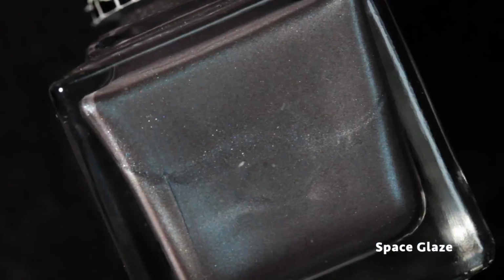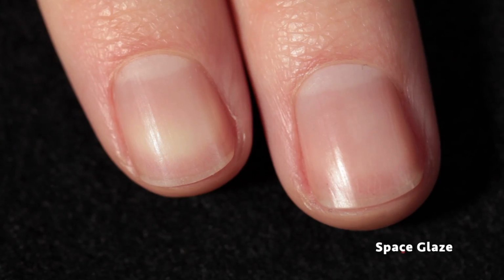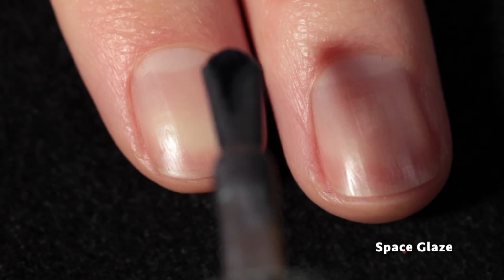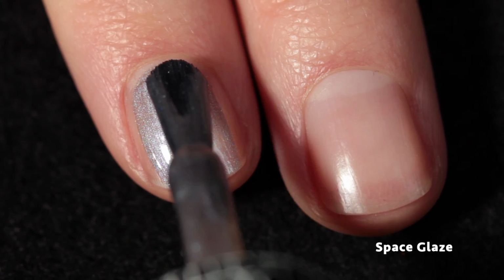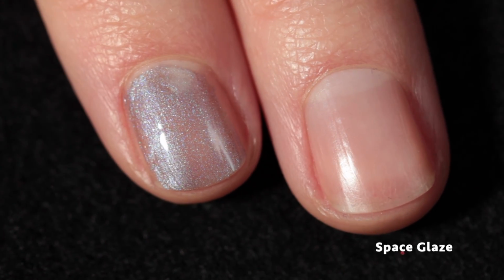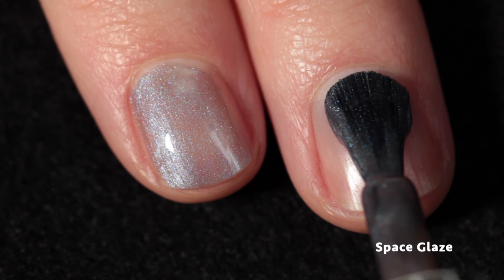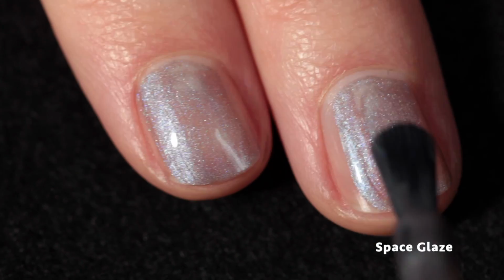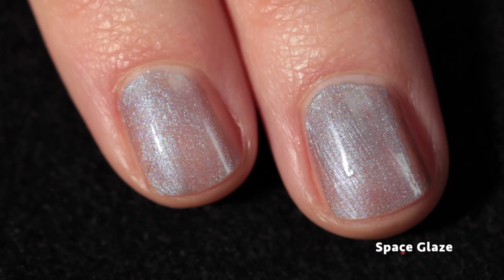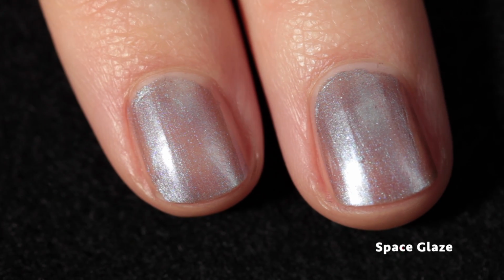Now last but certainly not least, we have Space Glaze, which is an icy steel gray with an oyster pearl hue. And this one is so fun. It's giving Y2K from the name of it to the actual finish. I am so into how many cyborg, sci-fi, metallic-y kind of polishes we've been getting this year. I super love it, and this one is one of my favorites so far.